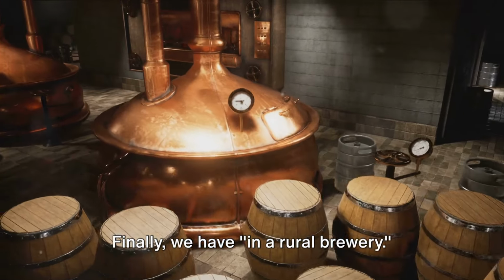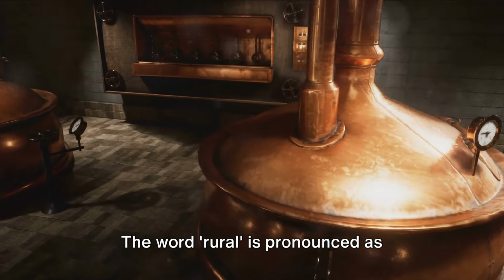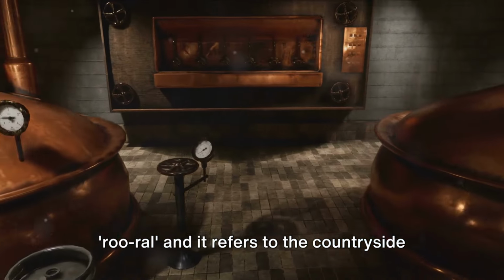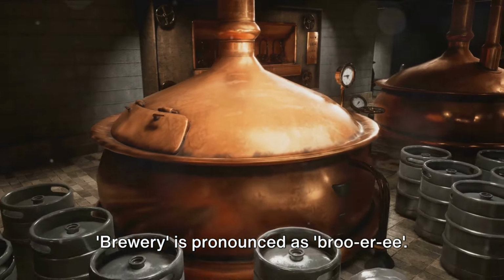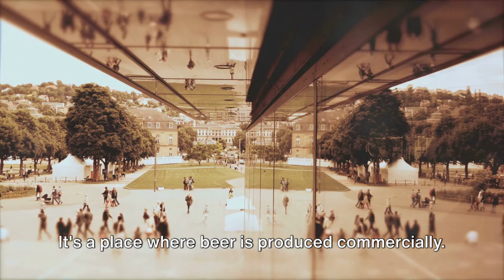Finally we have in a rural brewery. The word rural is pronounced as rural and it refers to the countryside or areas outside of cities. Brewery is pronounced as brewery. It's a place where beer is produced commercially.